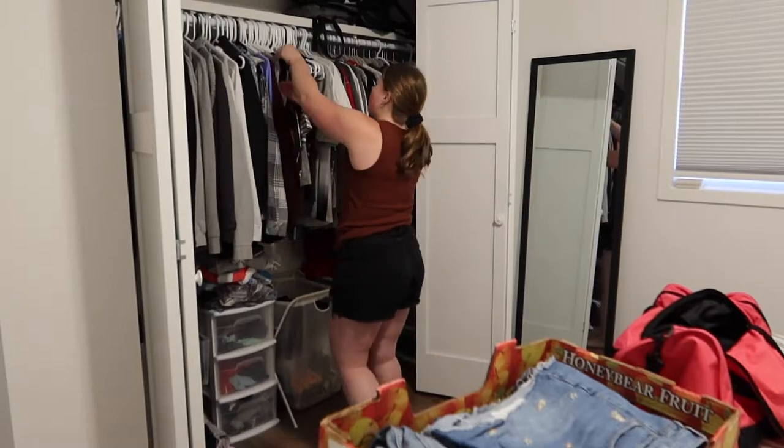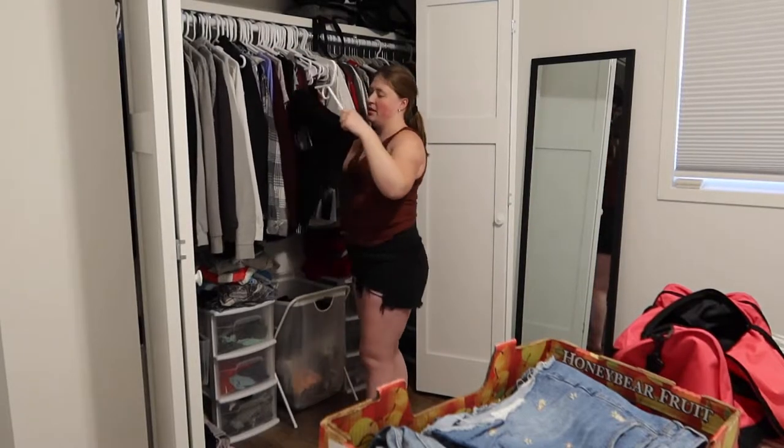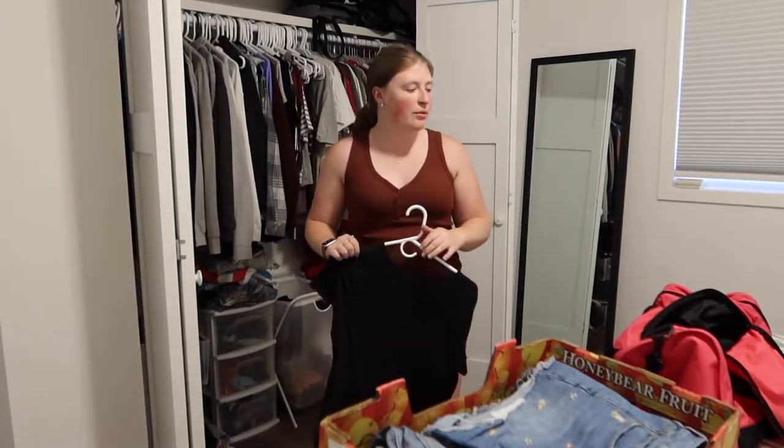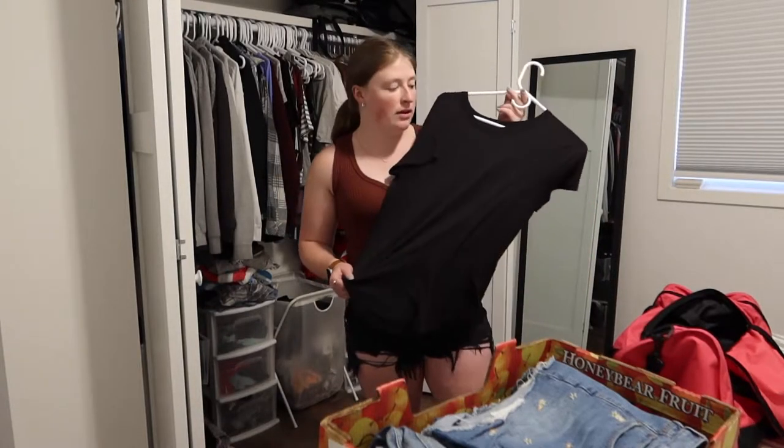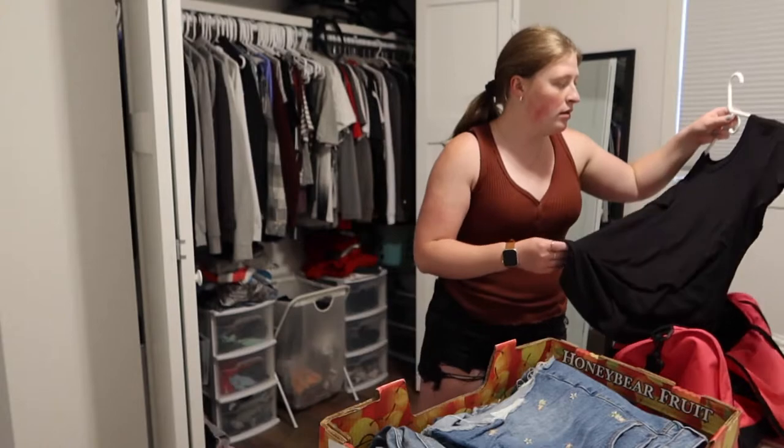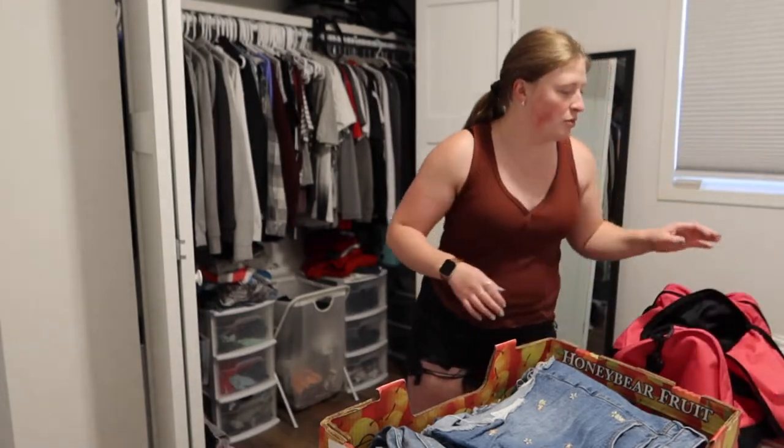Maybe I'll try that on because I don't know if it would look better. Because that's a cropped black tee, not really. It has a little tie at the bottom, but this one is longer. So I might be able to tuck it in. So I'll try them on after and figure out which one I want to wear.